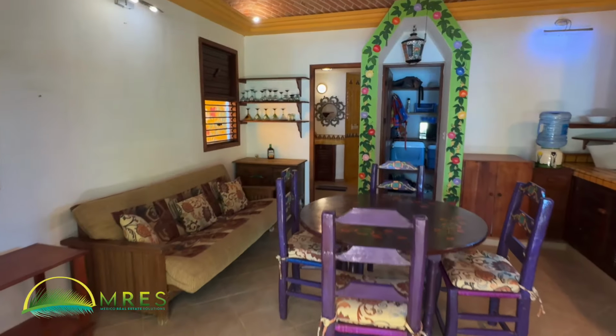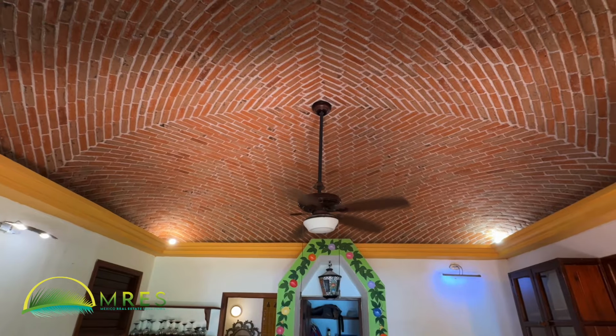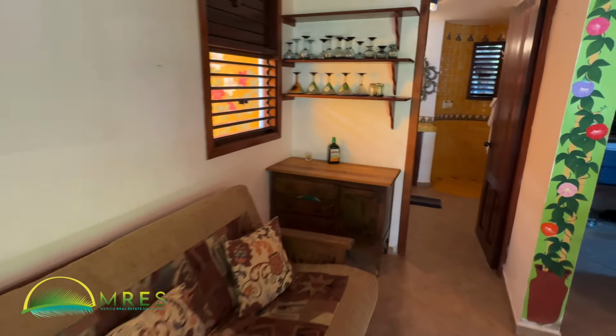I guess I've been in a lot of these big homes lately. Beautiful cupola ceiling. Love that brick detail. A lot of color in this property, and I think that's awesome. You're in Mexico, don't be afraid to use some color. And they sure were not afraid to use color in here.